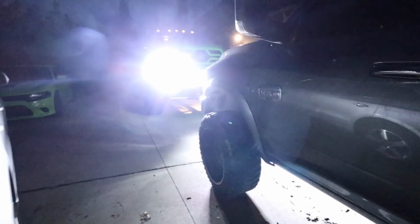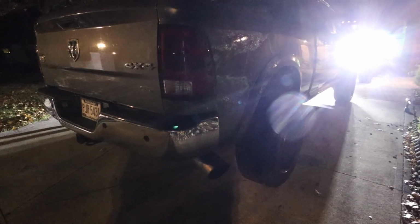We got all these light bars. Ooh, fun. That's just really bright now. Yeah, start it up and then we'll see how much it revs. Revs or rubs? Rubs, not revs. Oh my god. This high output motor should sound sick.